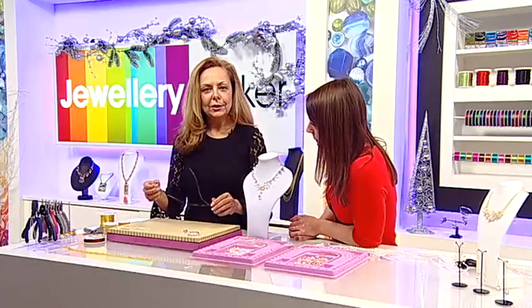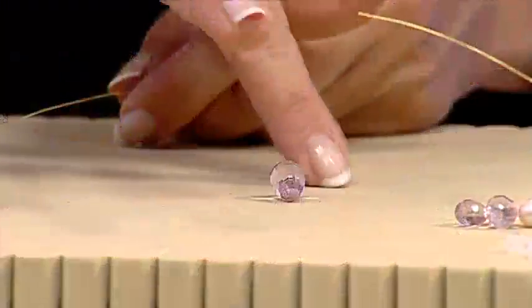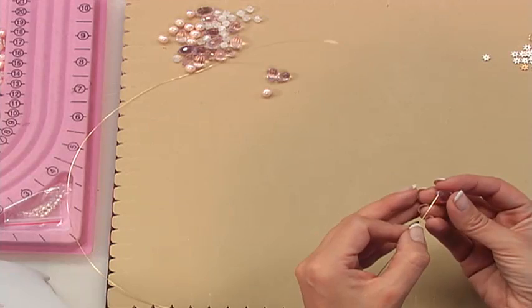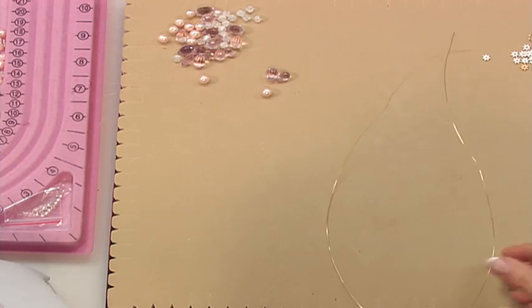So in order to start, what you're going to do is take the largest of your pink amethyst drops. So that's right at the centre of your strand, the largest one. And just thread that onto the wire, and just take it right into the middle of your wire.